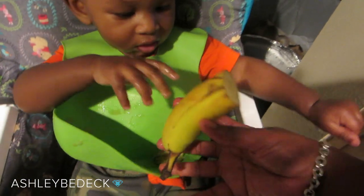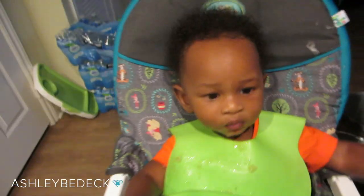For reference, this is the size of the banana he ate. He ate half, so this is what I gave him, and this is what's left of it. That rest is in his belly, so he ate more than enough meals.